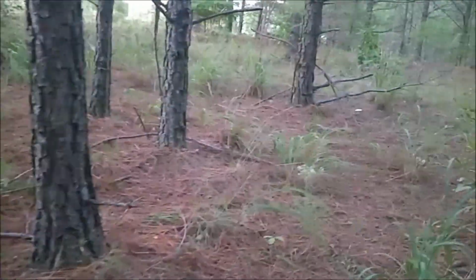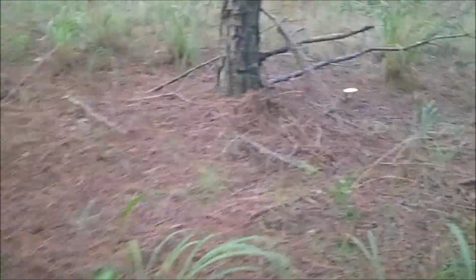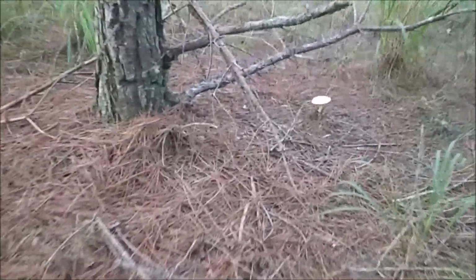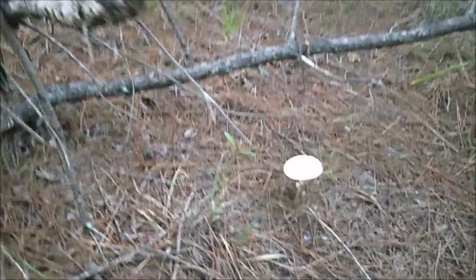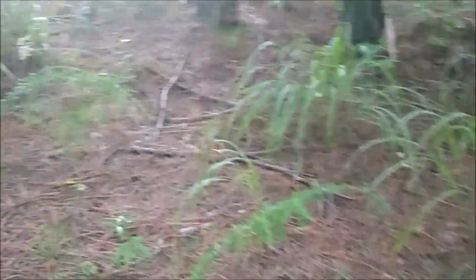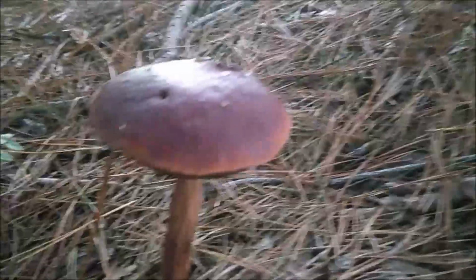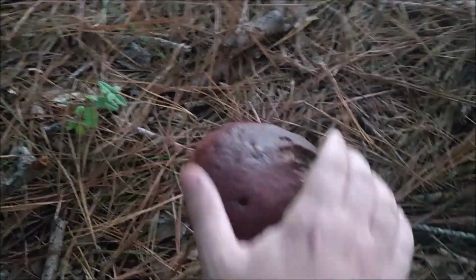What do we have over there in the back? See that? Looks like a common gild. Let's see. Is that a common gild mushroom? Yep. Yeah, some kind of an amanita or something. Let's keep looking. Still have a couple of minutes of daylight. Whoa. Look at this, old king. Oh yeah, man. You are a biggin.